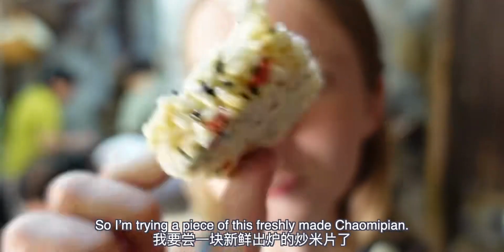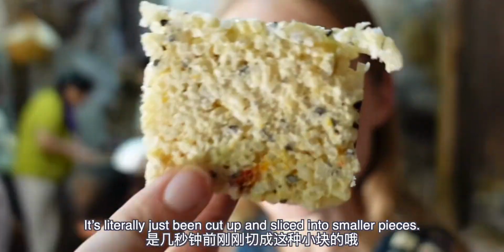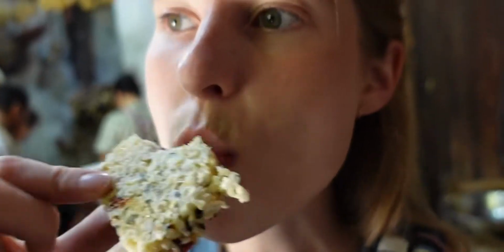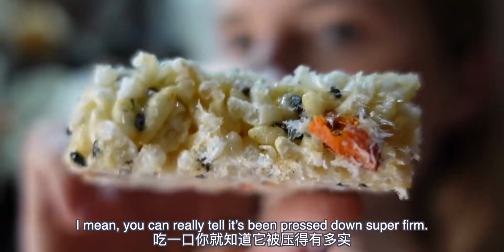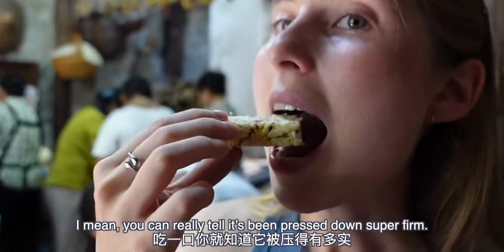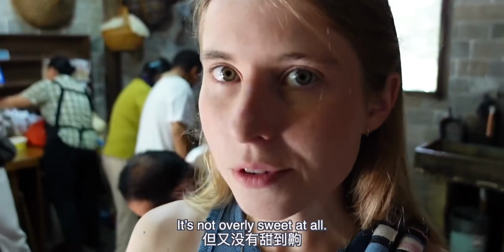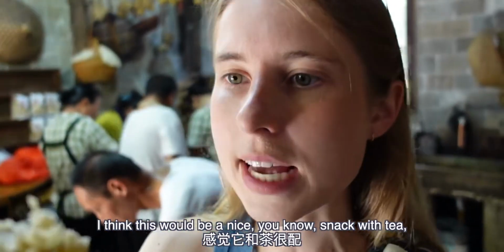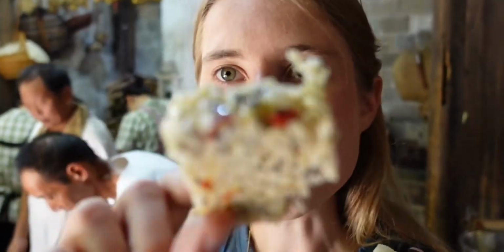So I'm trying a piece of this freshly made chomi pian. It's literally just been cut up and sliced into smaller pieces. Very excited to try this. It's quite dense. I mean, you can really tell it's been pressed down super firm. It's giving rice. It's not overly sweet at all. I feel like this would be a nice snack with tea, or something like a little biscuit to go along with your beverage.